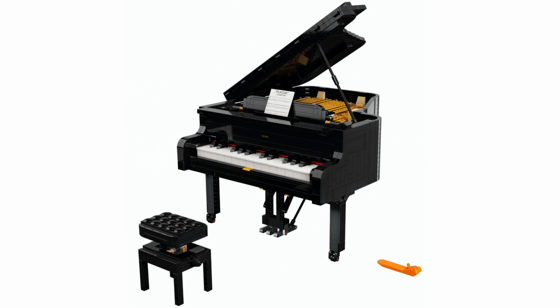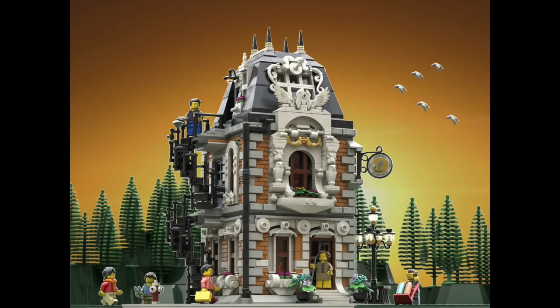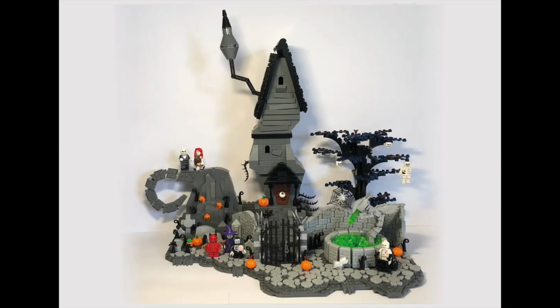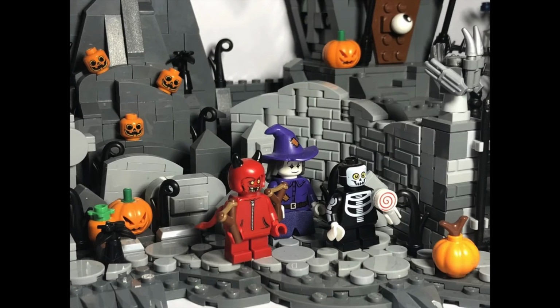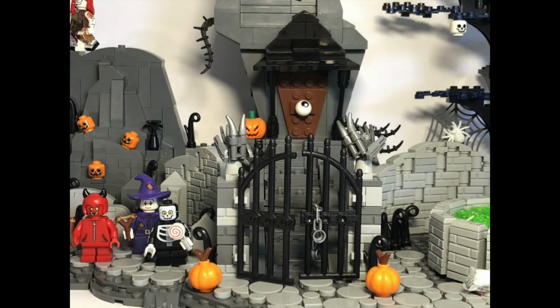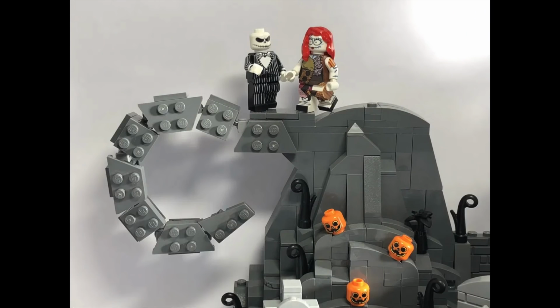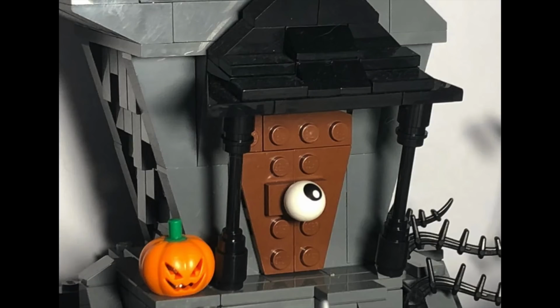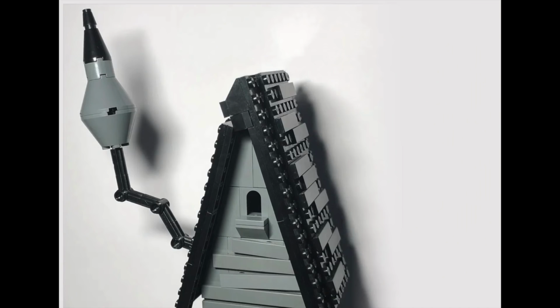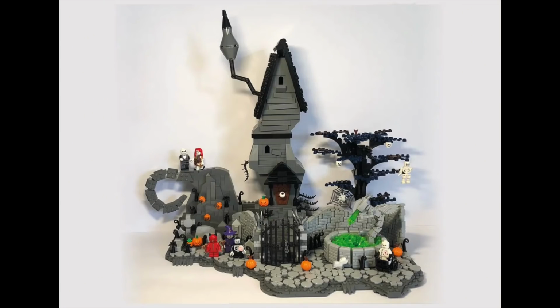Next up in LEGO Ideas news, there were 4 projects to hit 10,000 supporters on the platform, so let's break everything down. First up, we've got The Nightmare Before Christmas, Halloween Town. This build really brings the 1993 Tim Burton film to life, and features the house of Jack Skellington, the square complete with its fountain, and of course the iconic Spiral Hill. It would be very cool to get this as a set, as I know the movie is a cult classic for many, and it'd be pretty neat to see this gothic world brought to life.